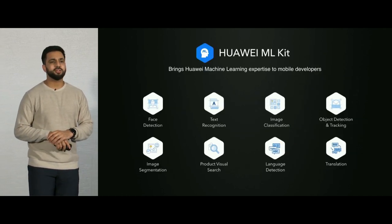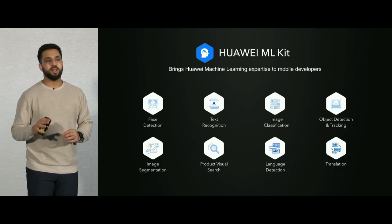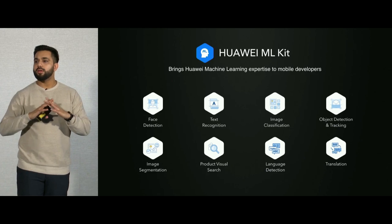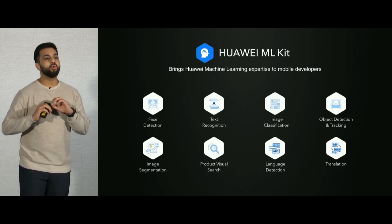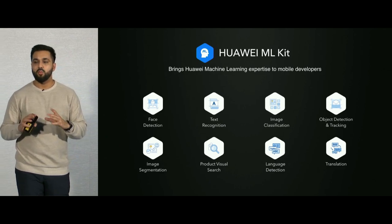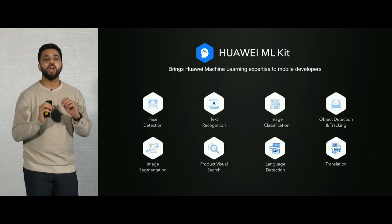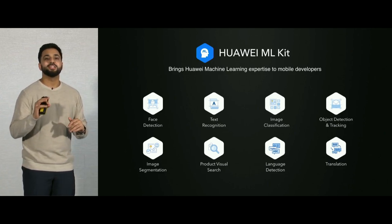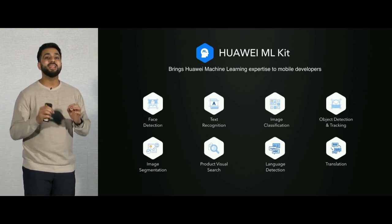The final section is related to the Huawei ML kit. Now, our developers have been developing their own SDKs from the ground up so that they're working with all of our Honor smartphones. One such example is the Huawei Machine Learning Kit. I'd highly encourage everyone to try these SDKs out themselves by experiencing them in the experience zone.